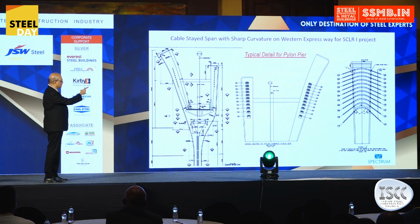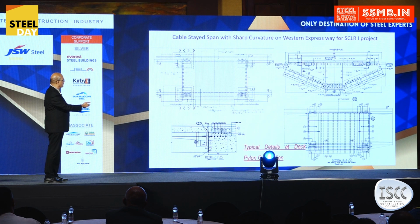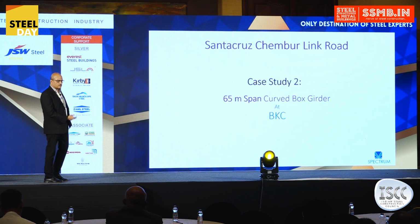Yeah, this is a pylon with the cables in the legs. These are the few details of this steel box, which is getting connected to the concrete pylon. So that was the one study.